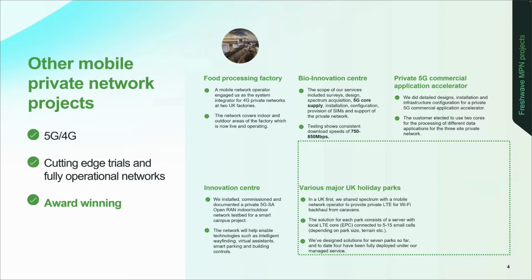We worked with a bio-innovation center, working on a number of different use cases for them. That's a 5G core private network with very, very fast speeds, very high levels of latency and reliability that you need for that type of application. An innovation center where we provided what's quite innovative and new, what's called 5G standalone. So this is a sort of pure 5G, not dependent on 4G for location and for processing user data. And that's a network that works indoors and outdoors and opens up a whole load of technology, wayfinding, virtual assistants, smart parking, all sorts of things that you can do if you're indoors and outdoors.